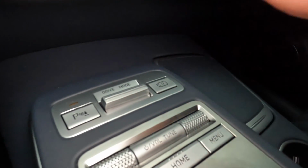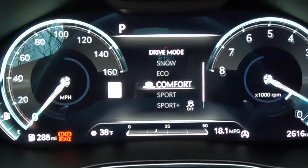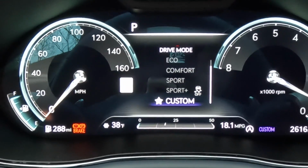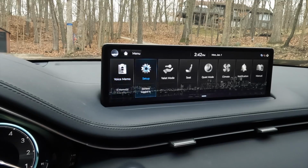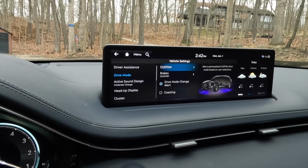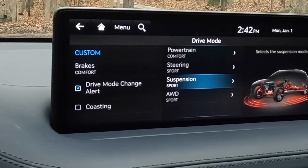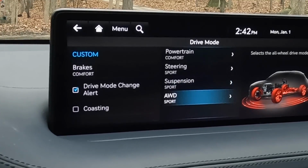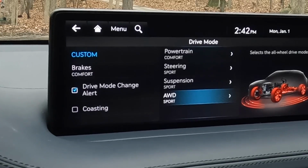Let's talk drive modes. You get several drive modes: Snow, Eco, Comfort, Sport, Sport Plus, and Custom. And you can adjust Custom with the center console touchscreen over here. Go to Setup, Vehicle, Drive Mode. And you can see here that if I go to Custom, I can adjust the powertrain, the steering. We do have adjustable shock absorbers, so you have Sport and Comfort suspension, and how aggressive the all-wheel drive is in terms of sending power to the rear, things like that.